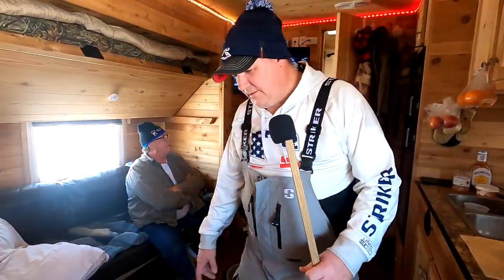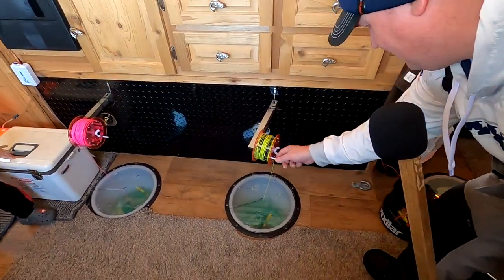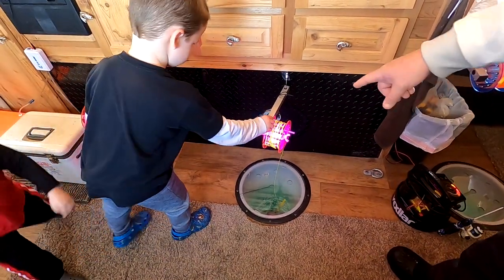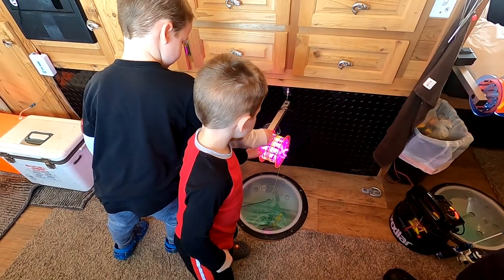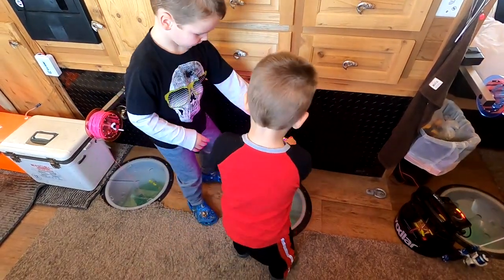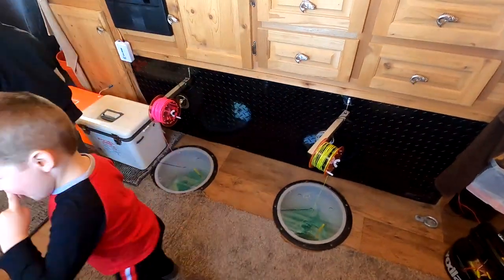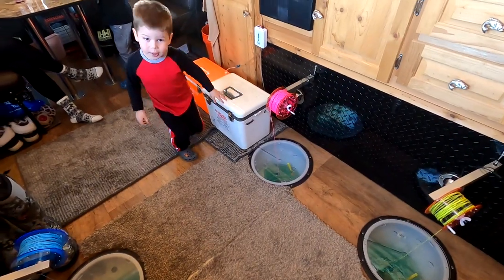So these are rattle reels for people that don't know. When a fish bites it, it just takes it down. Oh, look at that. So it lights up when you're sleeping in the middle of the night, and it starts rattling. And then you get to fight over who gets it. I was gonna say, if it happens in the middle of the night, who does it? You guys get up? That would be me. I'm the only one that ever gets up. Everybody else stays sleeping.